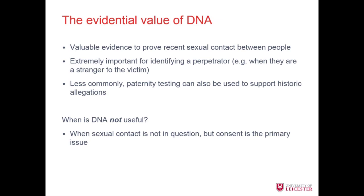And when we think about the evidential value of DNA, as I mentioned a bit earlier, it can provide very valuable evidence to prove recent sexual contact between two people. But it's also important to recognize the limitations of DNA evidence. So it can be extremely important for identifying a perpetrator when the victim can't identify them. So when the perpetrator is a stranger to the victim, identifying a link between two people or recent sexual contact between two people using DNA can be extremely useful in an investigation.